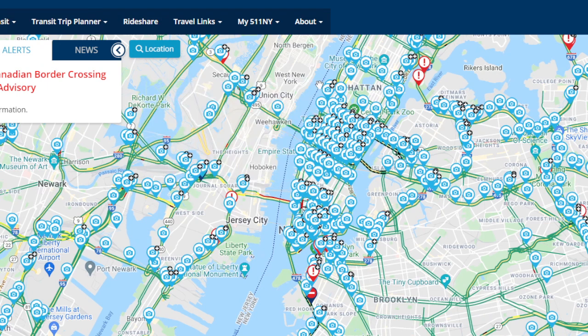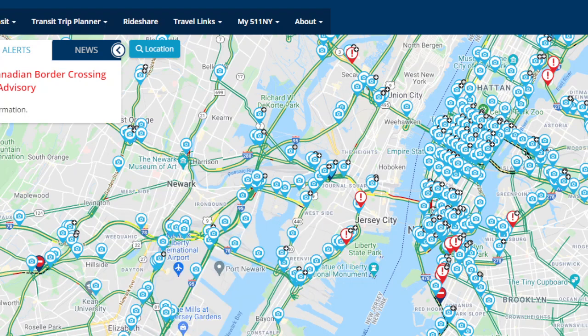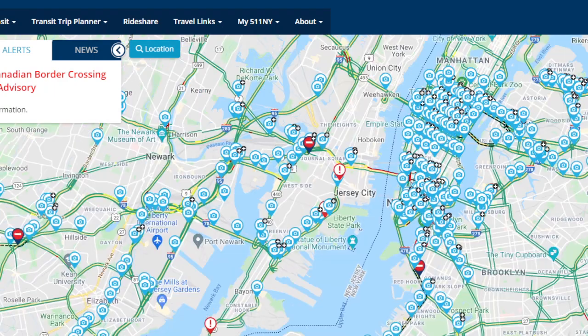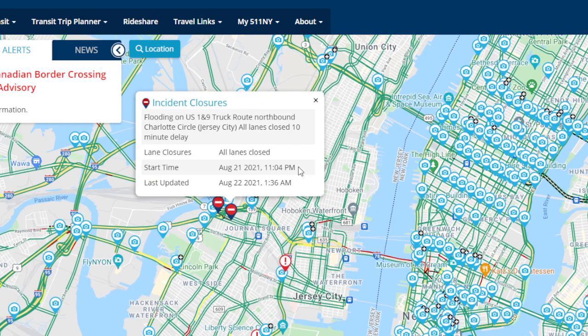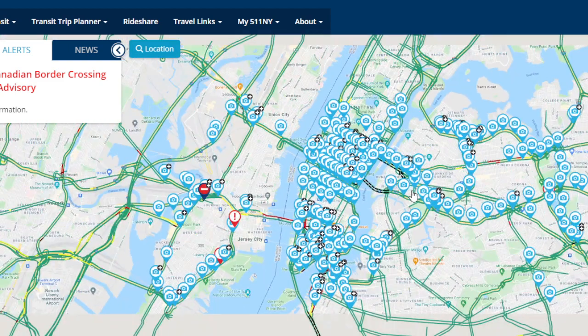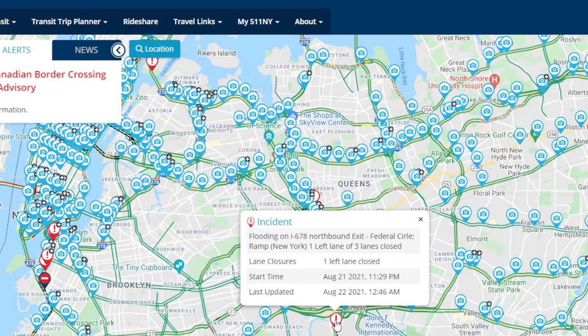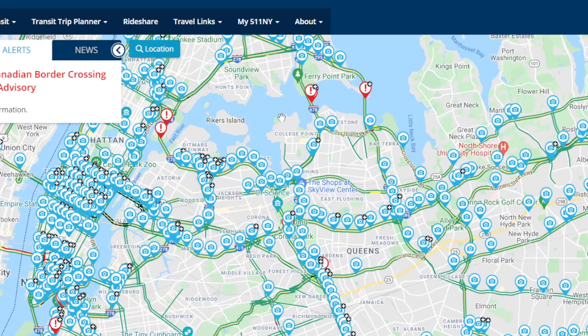Flooding across a crash on the Jersey Turnpike, but there's probably going to be flooding here too as well. In New Jersey as well here. So we do have flooding going on in Jersey too, I believe, as well. We got another thing here. Flooding on US 1 and 9. All right. Have some more updates here. They're all over the place. There's another one. Flooding on I-678 northbound. Federal Circle. Flooding on Grand Central Parkway, westbound at Union Turnpike. All lanes flooded but passable.